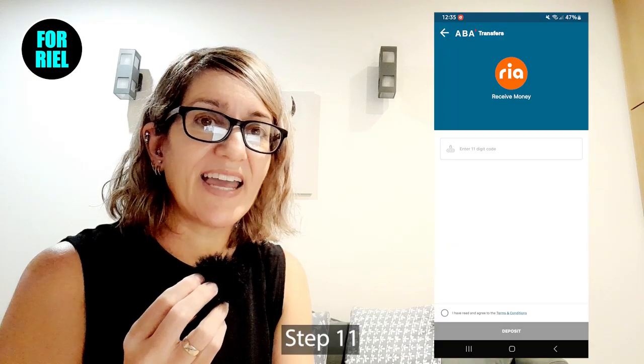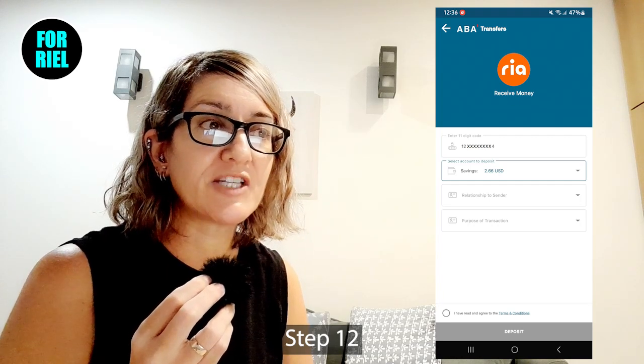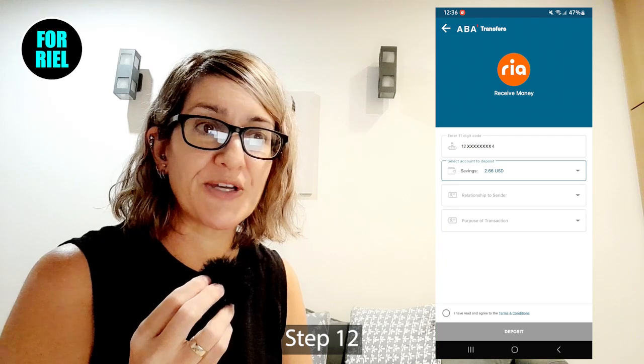Step number 10, tap Receive Money. Step 11, enter the 11-digit code. Step 12, select the account you want the money to go into. Agree to the terms and conditions and tap on Deposit.